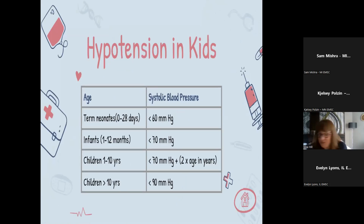So this again is just showing the hypotension in kids, just a chart here. Term neonates, so 0 to 28 days old, hypotension is considered under 60. Infants 1 to 12 months, under 70. Children 1 to 10 years is the equation I just gave you of 70 plus 2 times the age in years. And children over 10 years fall into the adult world of less than 90 being considered hypotension. So very important to keep this in mind.